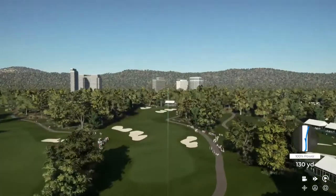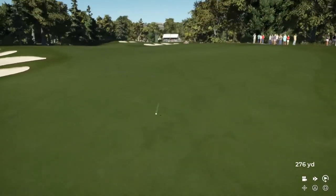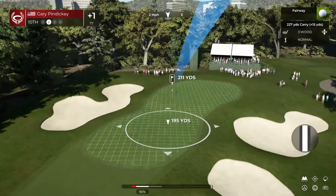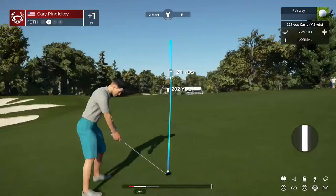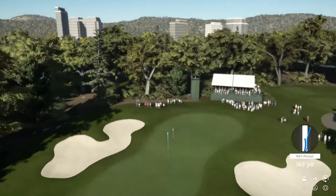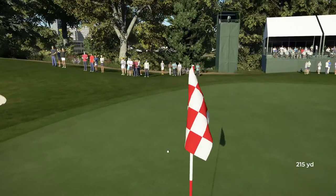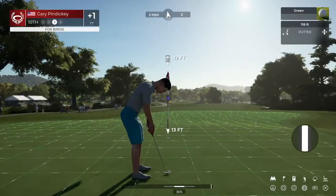Oh, that is crushed. Playing from around 210 yards here, 3 strokes off the lead. Opting for the 3-wood. Oh, that's beautifully judged. Absolutely. In there close. Good look at birdie coming up. Good look at birdie here.